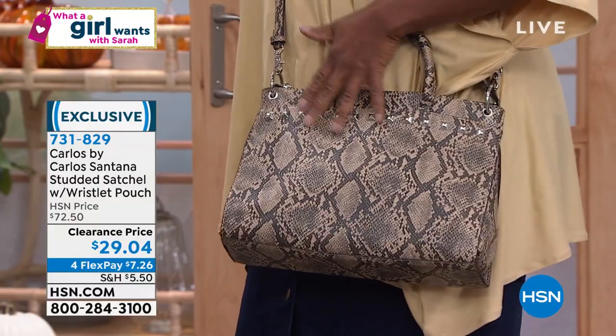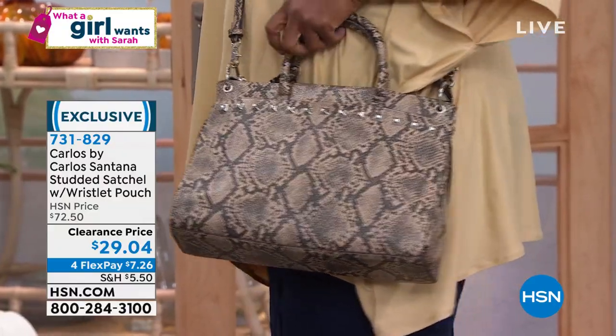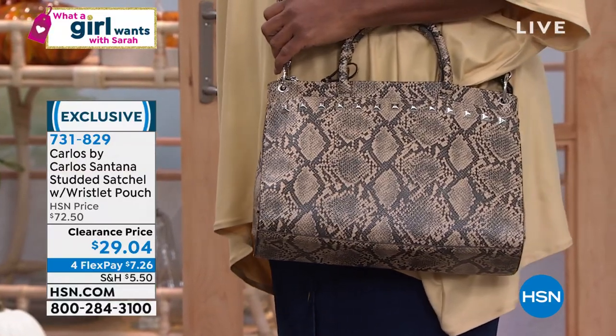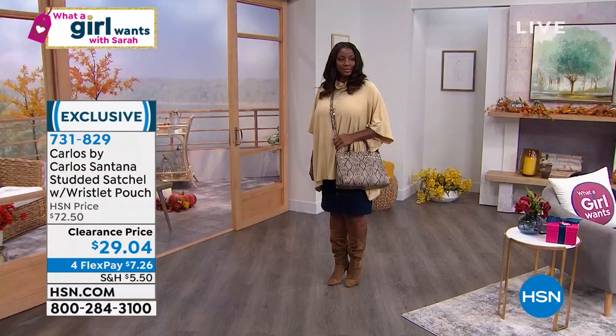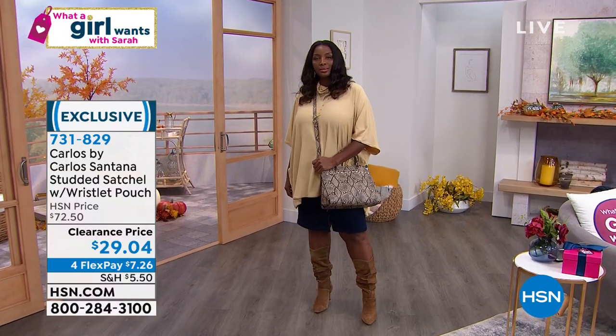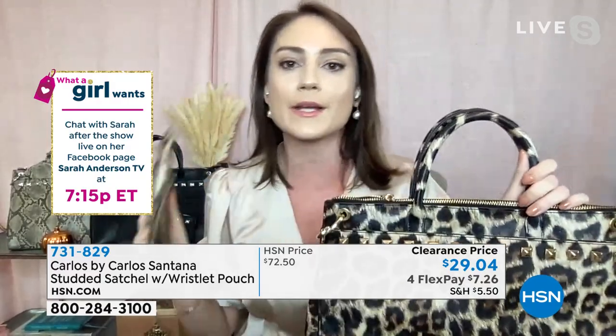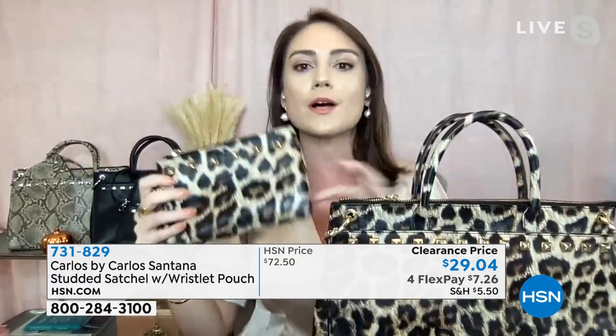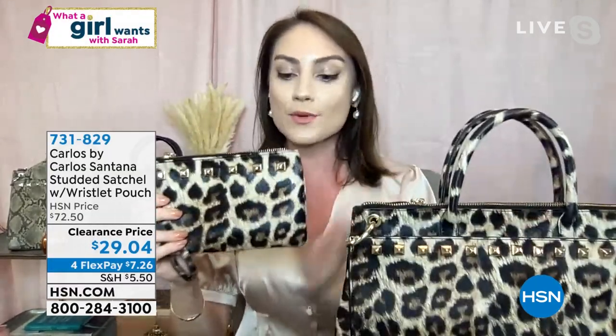You're getting your satchel that you can wear on the crux of your arm with those dual rolled handles. You have that crossbody strap, as you can see here on our beautiful model, that is adjustable and can drop to about 25 inches in length. So you have your crossbody version, and then you have your wristlet, which is completely matching, and a third piece that you can add to your arsenal. You can wear it on its own if you are working from home or transitioning during the day from an office to picking up your kids. You can easily have your larger bag with all of your items and then put your lip gloss, your keys, your credit card in the wristlet, and you're good to go. But the best part is that even the wristlet is coordinating.